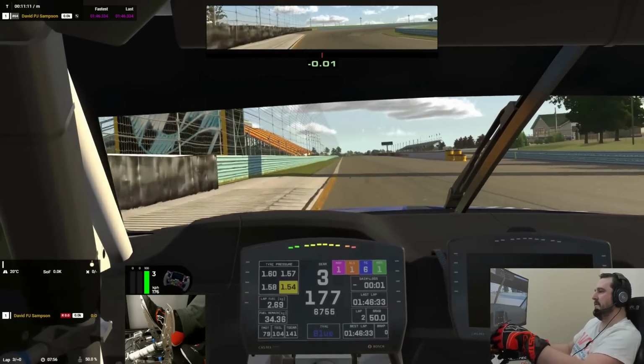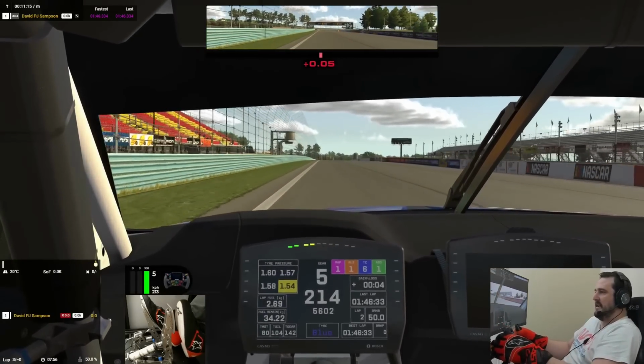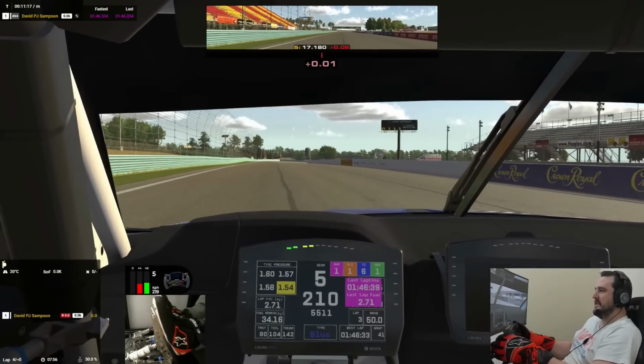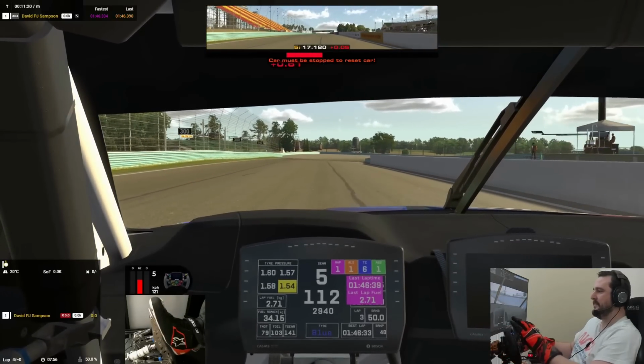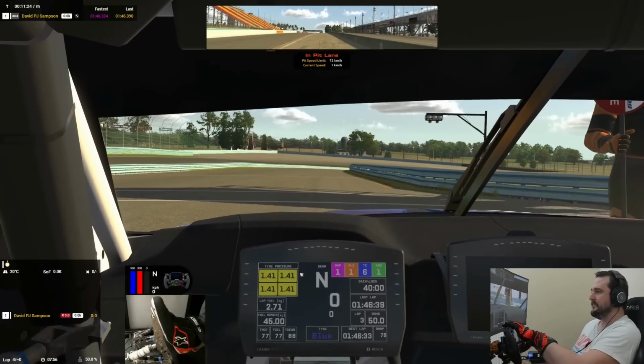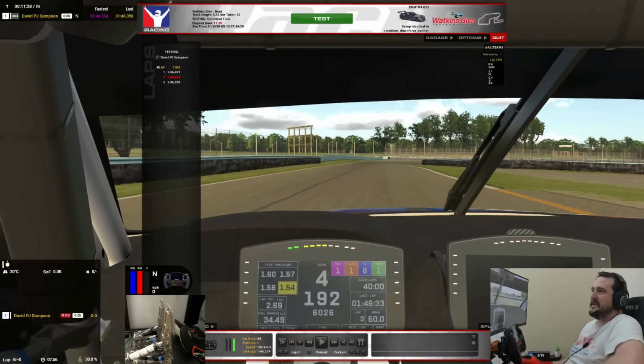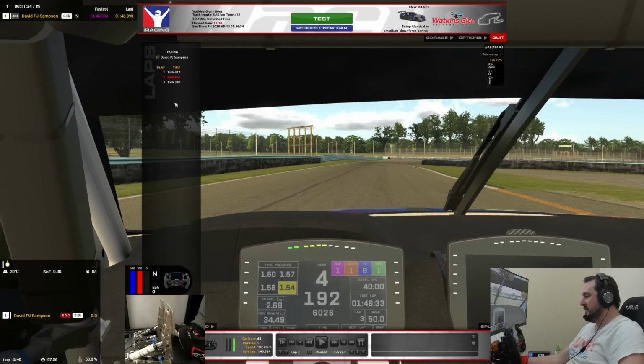There you go. Not an improvement, but let's get out of the car and take a look at the lap times. Right, bear with me. Okay, so we did a 46.4, 46.3, and a 46.3. So all good. Let's go see what the Lambo can do. I'll get it ready.